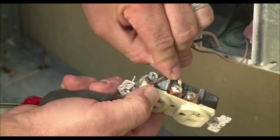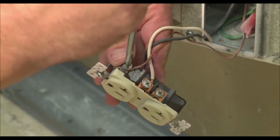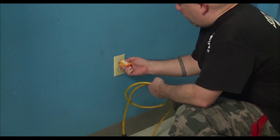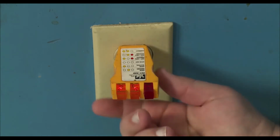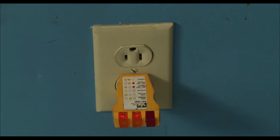But for this to occur, the outlet itself must also be grounded with an electrical connection to the earth. Don't assume that an electric outlet has this connection just because it can accept a 3-prong plug. The only way to be certain that an outlet is grounded is to test it.